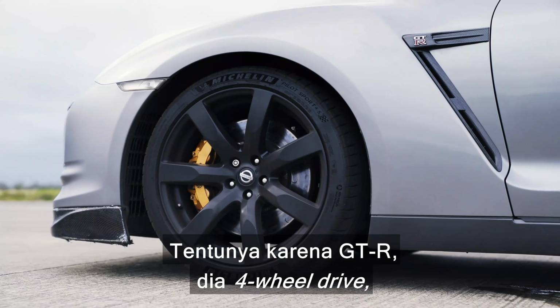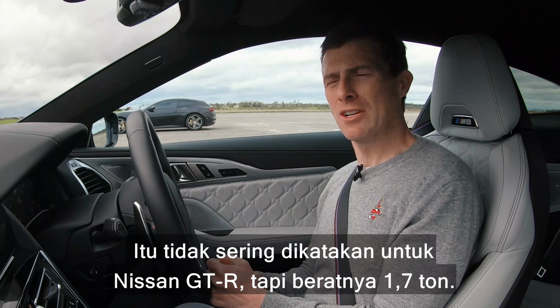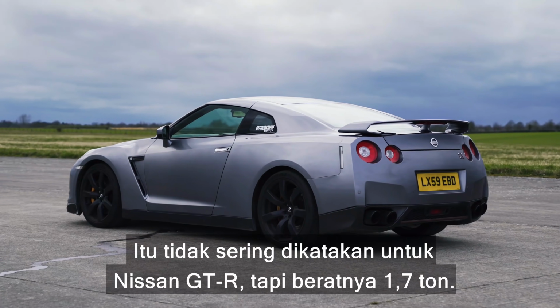Obviously, being a GT-R, it's four-wheel drive. It's got a 6-speed dual clutch automatic gearbox, and it's the lightest car here. You don't often say that about a Nissan GT-R, but it weighs 1.7 tons.